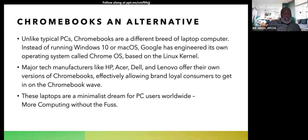Unlike typical PCs, Chromebooks are a different breed of laptop computer. Instead of running Windows 10 or Mac OS, Google has engineered its own operating system called Chrome OS, based on the Linux kernel. Major tech manufacturers such as HP, Acer, Dell, and Lenovo offer their own versions of Chromebooks, effectively allowing brand loyal customers to get in on the Chromebook wave. These laptops are a minimalist dream for PC users worldwide. In other words, more computing, less fuss.